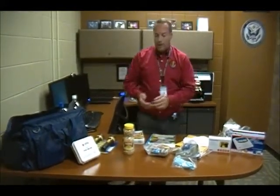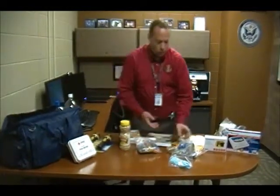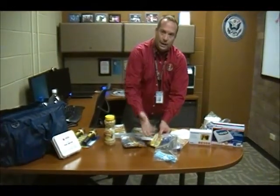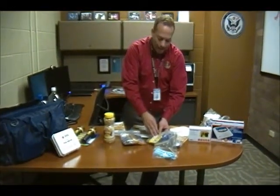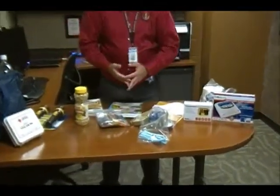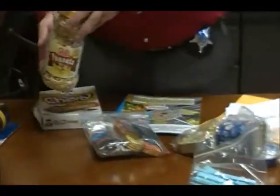Some other things you should have would be non-perishable food. So here we have some peanuts, we've got some crackers, we've got some canned food. Now if the canned food you have doesn't have these pull rings on it, obviously you want to make sure you have a can opener. And even though we say non-perishable food, of course, food does expire eventually. So even this canned food is probably only good for 4 or 5 years. Peanuts are probably only good for a year or 2.